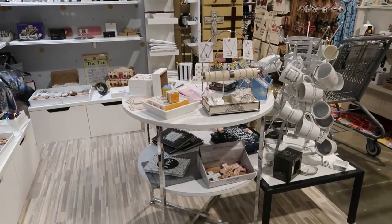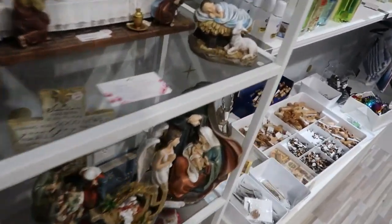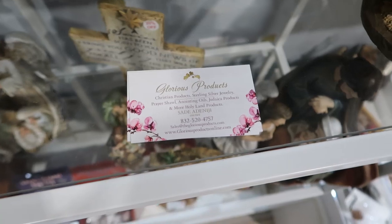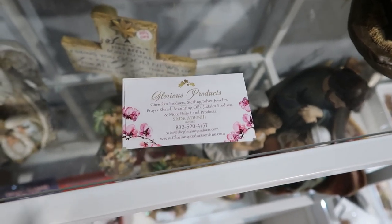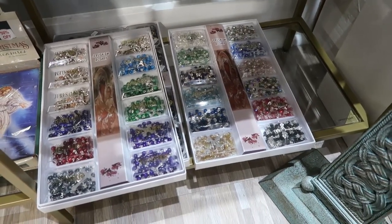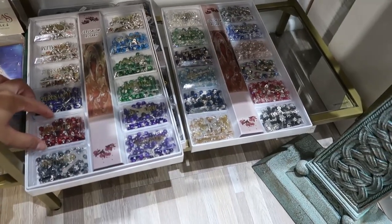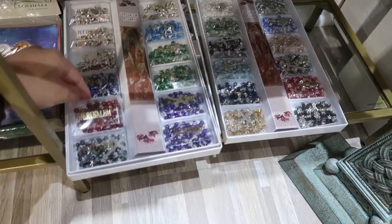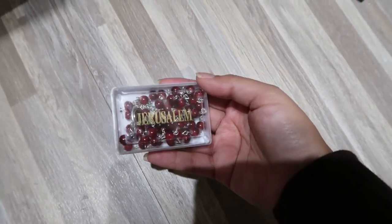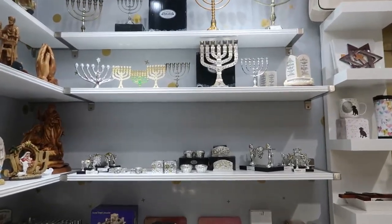And I'm not sure if they have anything to promote themselves besides, if I see it, oh, maybe right here. Oh, right here. Glorious products. I love the card. It's so pretty. Crosses. Oh, you know what I need? I need one of these because the one that my mom gave me when my grandpa died and broke, which I don't know if I should. I definitely don't want to get rid of it, but should I get another one? I'm not sure. This one is $30 and it is a red. It says Jerusalem. And if you celebrate Hanukkah, they also have the things for that.